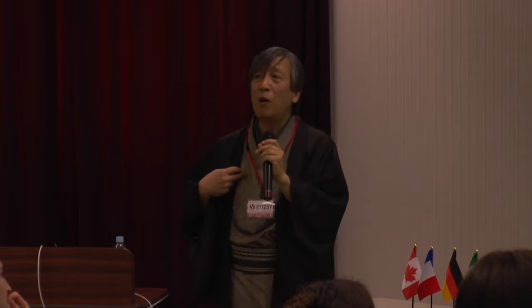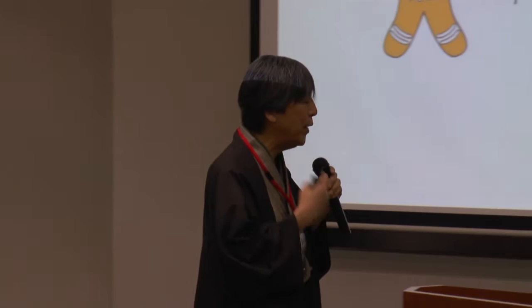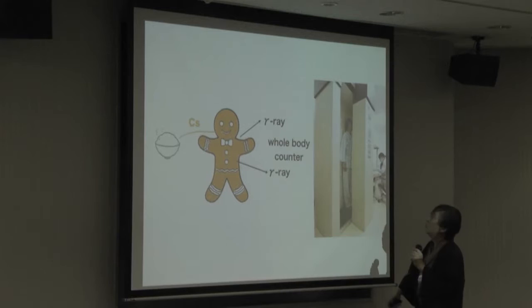substances start to accumulate in the body, and they decay from within the body by emitting gamma rays, which can penetrate your body and reach a detector like this. This is called the whole body counter, and typically you stand for 2 minutes in this device. This is heavily shielded by four tons of iron, and there are two detectors within this iron box.